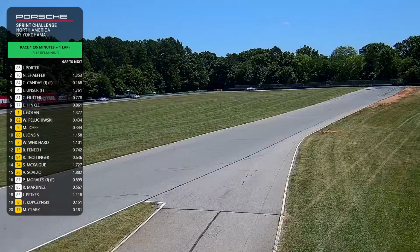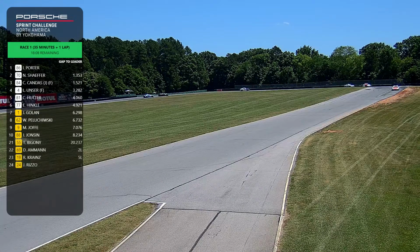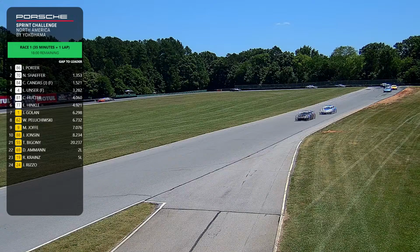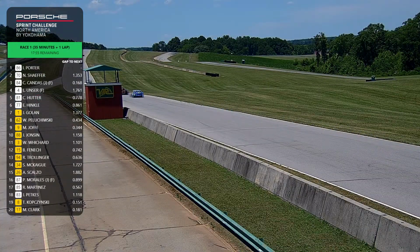Getting a word from race control, the incident between cars 24 and 69 will be reviewed post-race. That is, of course, Rizzo and Ammon that I think were involved in that opening incident, so no surprise there that we'll see them have it reviewed. And coming down the backstretch, in fact, that almost looked like Ammon, but I think he just kind of emerged amidst this pack as the green fell.